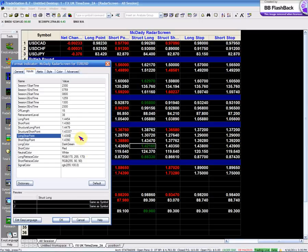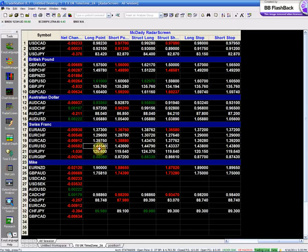So since they're pretty close to each other, I'm going to make them one and the same so we don't go upside down on our position. Alright, so we're buying the euro at 144.54. Our structure long is the 144.79. My stop is the 143.80, so I'm risking about 60-70 pips on that position. And my short is 143.60. My structure short is the 143.33, so we're 30 pips away from the structure short. And my stop is going to be the 139.20. Okay, this is the euro dollar.